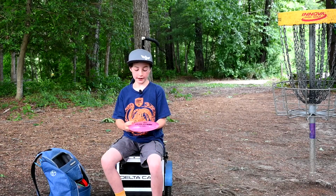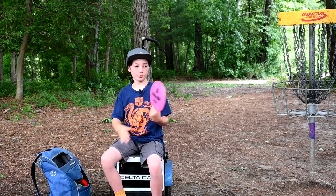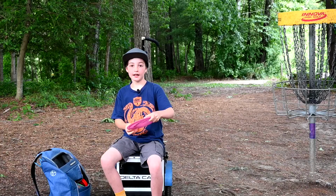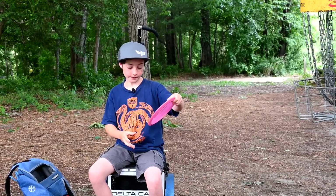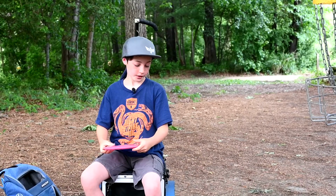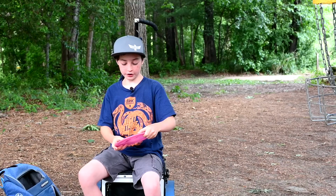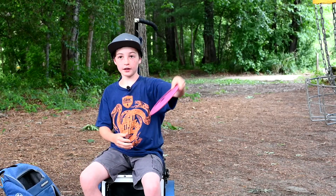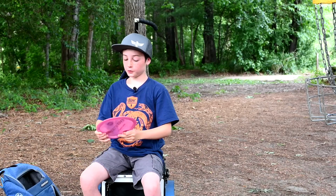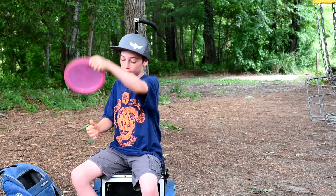This is my Forage Instinct. I like this Instinct for more stable shots, and this one has more overstability than my Gray Instinct. This Instinct is also more stable than my Banshee, which I was talking about earlier. I like this one for big forehands and sometimes big spike hyzers.